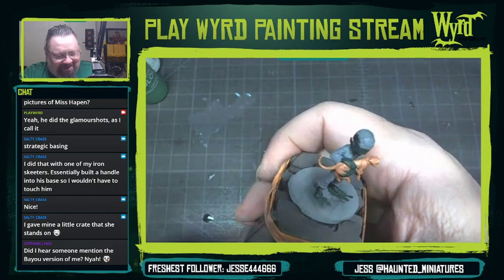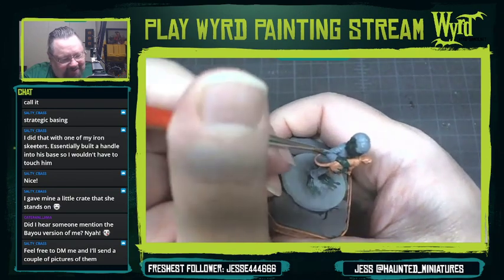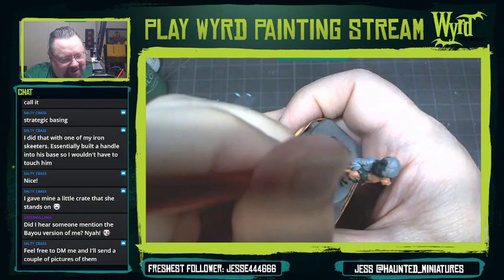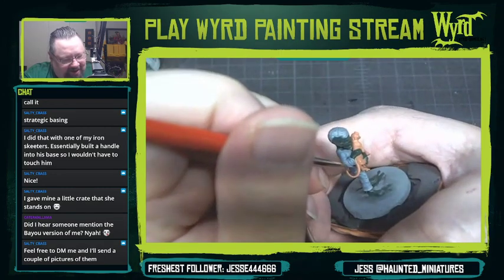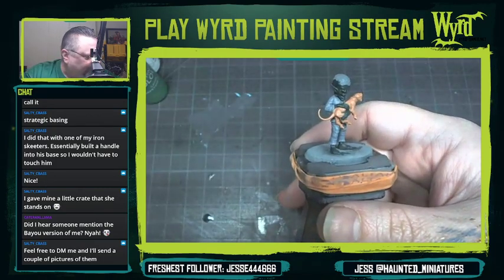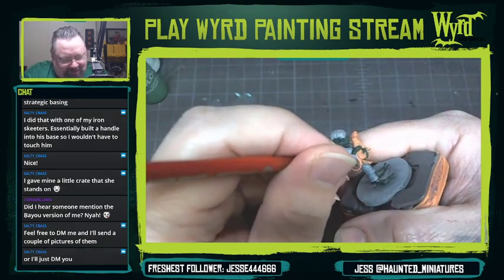So, yeah, that was me. I was showing off my strategic basing for Little Miss. Welcome back, Llama. So we got the Waldo version of you. We got the Bayou version of you.